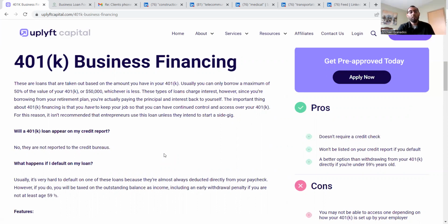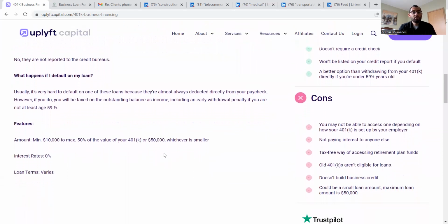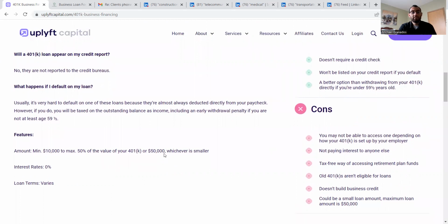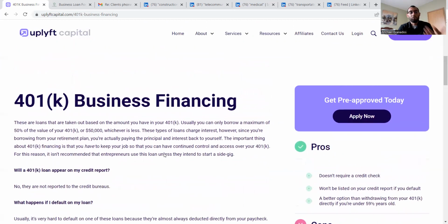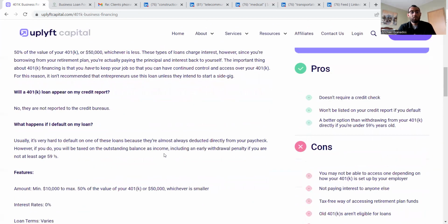You may look at that as a con. For this reason, it isn't recommended that entrepreneurs use this loan unless they intend to start a side gig, business owners included as well, and so on, and much more. You can see a little bit more information. It features amount minimum 10,000 to max 50% of the value of your 401k, or 50,000, whichever is smaller. Interest rate 0%. Loan terms vary depending on the market. So no, they are not reported to the credit bureaus.